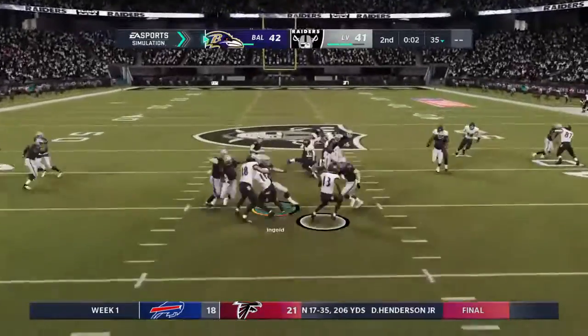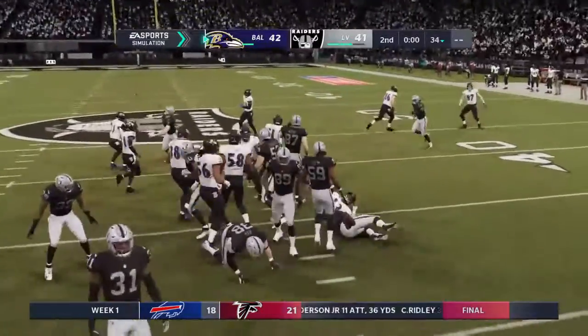And a short kick taken at about the 16. The lane opens here. He's past the 30.